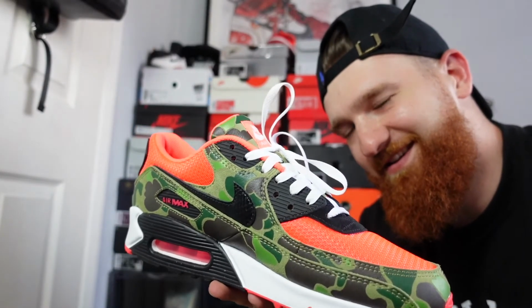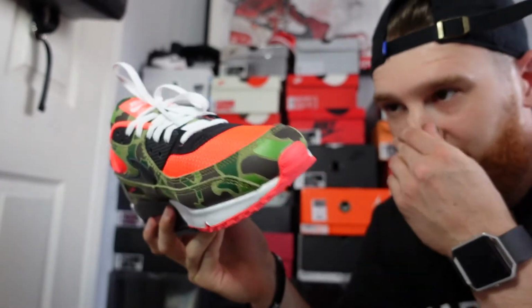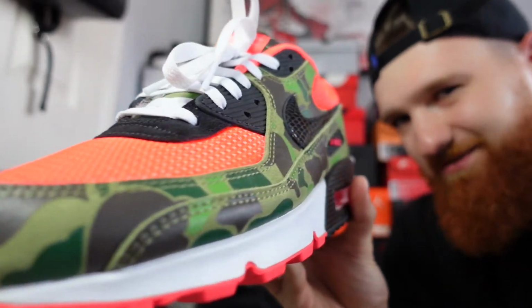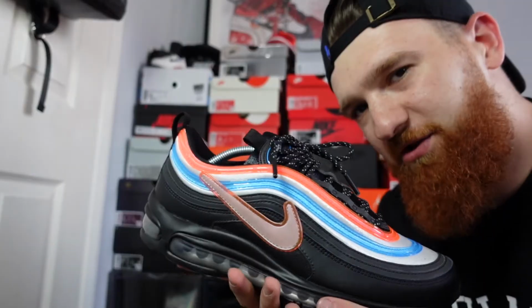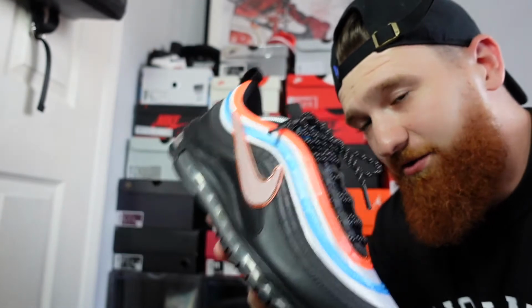Now we have the Duck Camos. Not the Duck Hunter camos, not the Atmos ones, but the reverse Duck camos. Came out this year. Just details, you know. Realised I've got a Seoul addiction, not a soul, like the place Seoul, because I believe there are two Koreas, and this one is called the Air Max 97 Seoul.